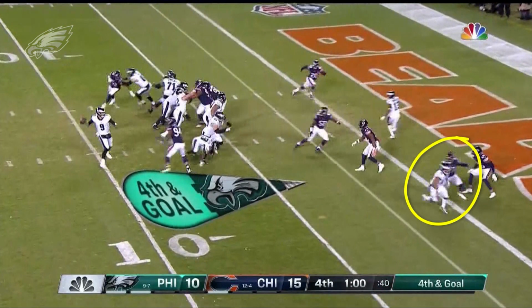Tate does a great job, because what has happened? McManus is on his inside, so Tate is breaking to the outside on the quick out. He's beaten McManus. That's what you have to have happen on this play. If Tate does not have that happen, then there's no throw to be made.